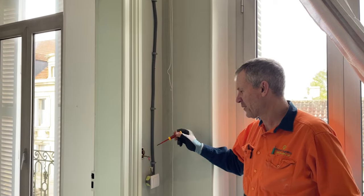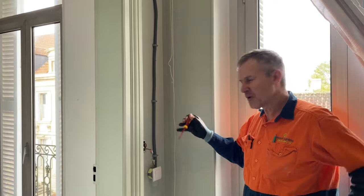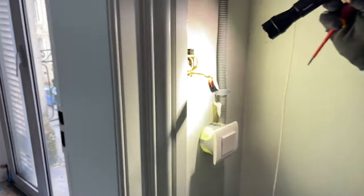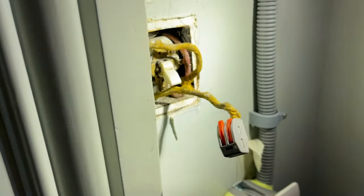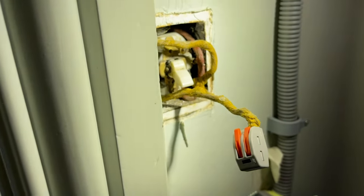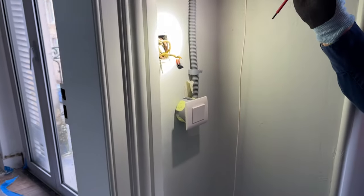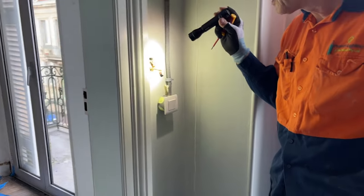Yeah, be careful. What we've got here is some very old wiring. It looks like it's cloth. Don't get too close because it's still live. And I love the colour. Nice yellow. At the moment, we can't work out where it's going. It's going up somewhere into the attic. We just need to somehow isolate it.